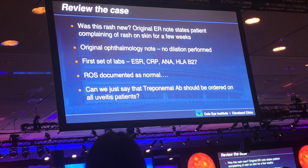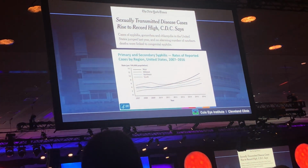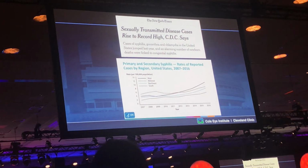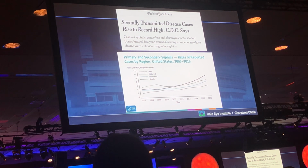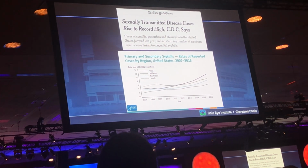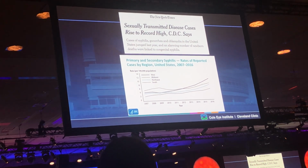Okay, and for all of us, I think we're doing the treponemal test. It's been making the news. The New York Times, just 2 days ago: STD cases rise to a record high, and keep going up and up each year. The bottom one shows you it does not matter where you live in the United States. It's becoming more and more common.